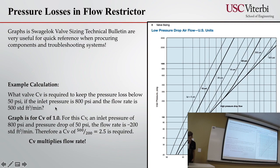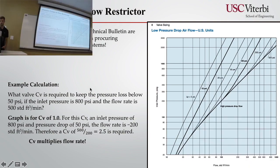So, what valve CV is required to keep the pressure loss below 50 psi if the inlet pressure is 800 psi and the flow rate is 500 standard feet cubed per minute? Okay, so you might immediately ask, I've specified every single thing on the graph. The pressure loss of 50 psi is here, the inlet pressure is 800 here, 50 psi loss here. Okay, I go down. That's like 200, say 200, but I've specified 800. So this graph is for a CV of 1, and so I will need a CV of 4. Oh wait, have I just messed that up?